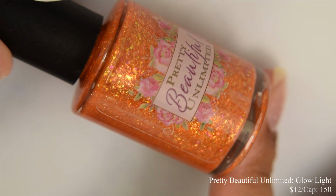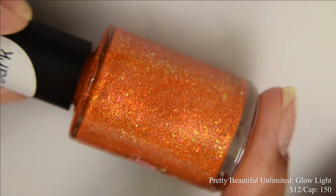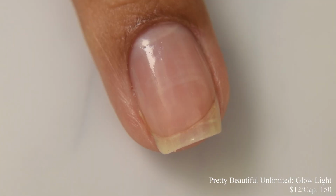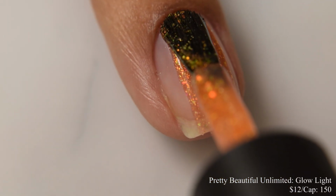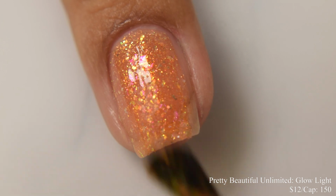And Pretty Beautiful Unlimited brings us Glow Light. This is an orange jelly base with a mix of 2 crystal chameleon flakes, micro hollow gold glitters, and glow in the dark pigment that glows highlighter yellow when charged with a UV light. This is part of her Cosmic Bowling series, price is $12, and there's a cap of 150 bottles.